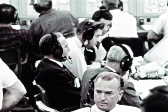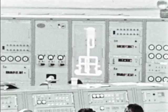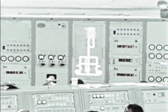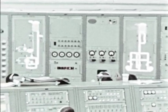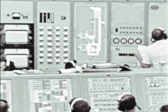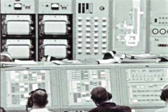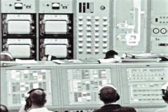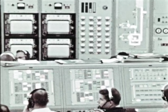Inside the launch control center, the test conductor and his part of the team continue the countdown. The complexity of this operation can best be understood by noting the myriad of instruments and equipment required in support of the Saturn program. The analog system presently in use will be phased out, and analog to digital conversions will be used at future launch sites.